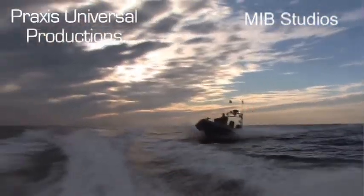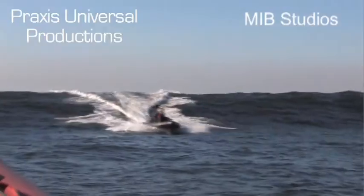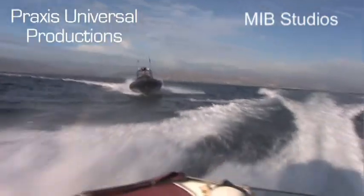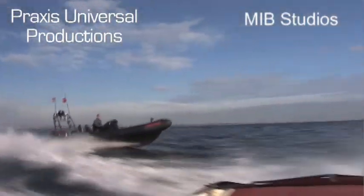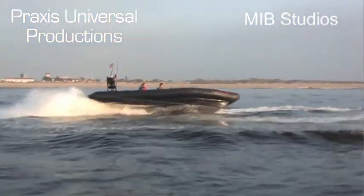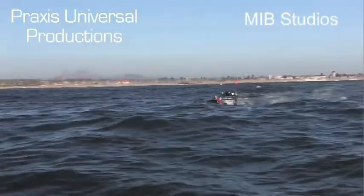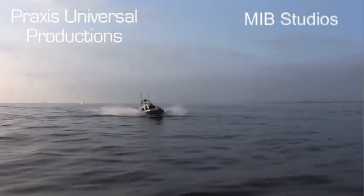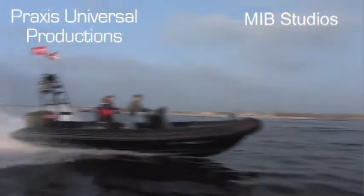The boat is well built. The boat handles exceptionally well. It handles the seas. It's a very comfortable ride. The boat is a deep V. It's able to cut through the seas. The fact that it's a rigid hull inflatable helps in shock mitigation. The boats are designed to help handle the seas. They're very seaworthy, they're very safe.